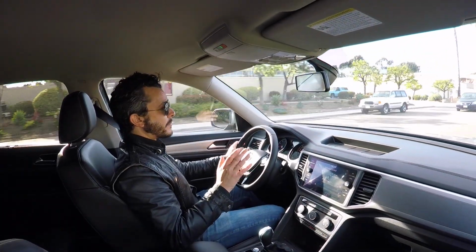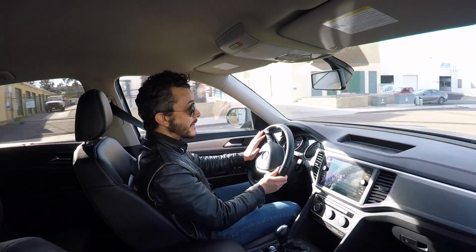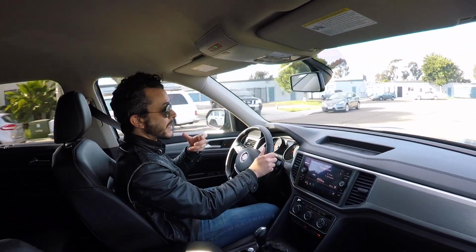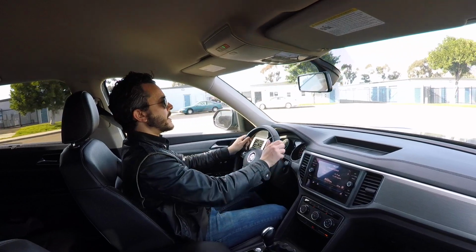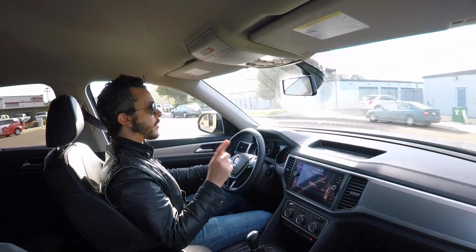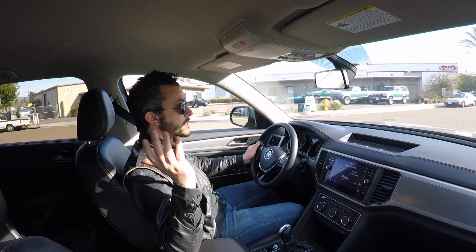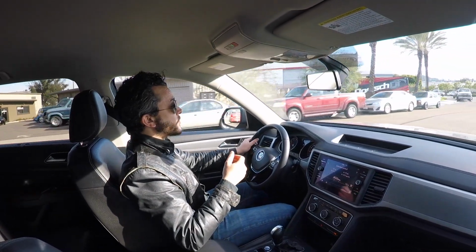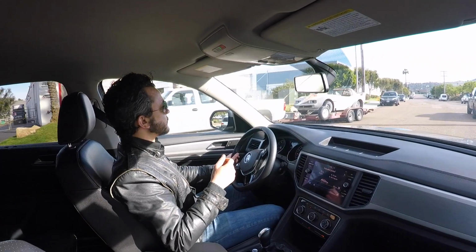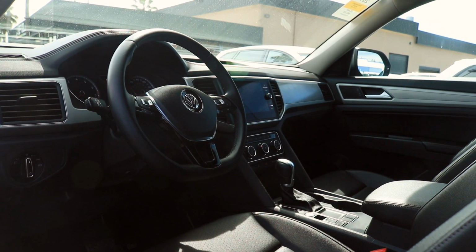Now, the only thing about this car being so big is that I don't feel like I'm driving a car at all. I barely feel like I'm driving an SUV. It really feels more like a truck. The closest experience I can relate this to is driving a Toyota Tundra, like a really big truck. Were I to not look behind me and see that there were actually 3 rows of seats and it was an SUV, I would feel like I was driving a pickup truck. It's basically like driving a giant Golf.